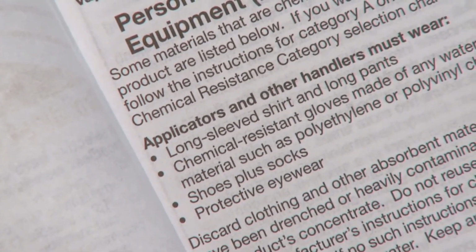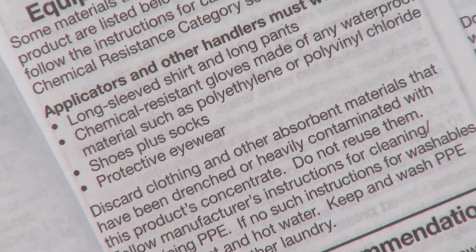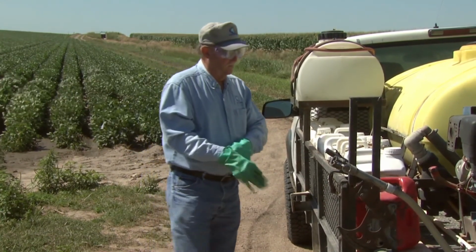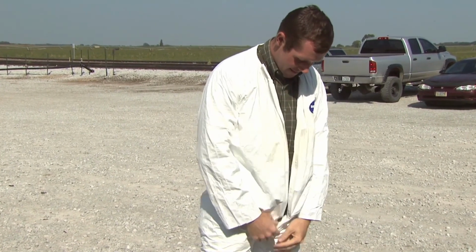PPE requirements will vary from label to label, and some may not have requirements at all. If the label doesn't have any PPE, we recommend at a minimum wearing a long sleeve shirt, long pants, socks, and shoes. You could also wear disposable coveralls like a Tyvek suit to protect your legs and arms. Gloves should also be worn even if it's not listed on the label.